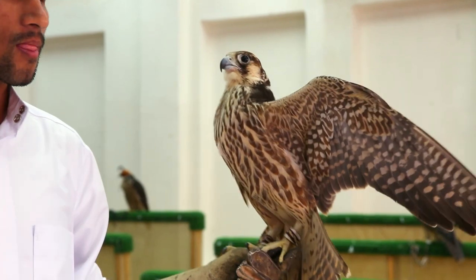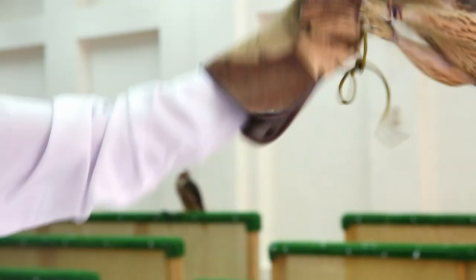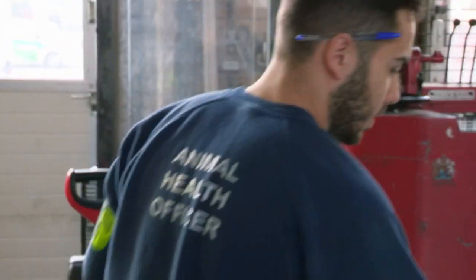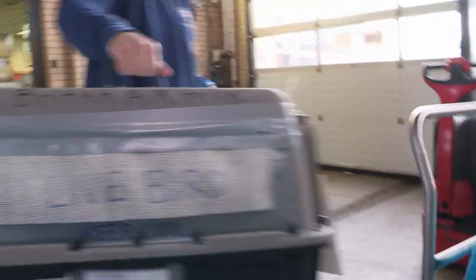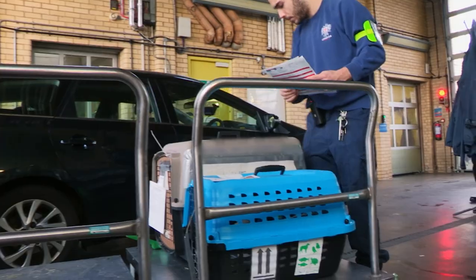Falcon racing took off maybe about 6-7 years ago in a big way. UK produce very high quality falcons, winning most of the races in the Middle East. Thanks, buddy. These two are yours. Because of the risk of diseases like bird flu and avian TB, staff must follow strict procedures with any bird, no matter how expensive it is.